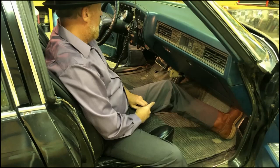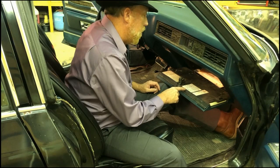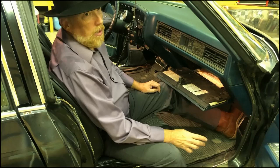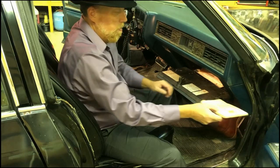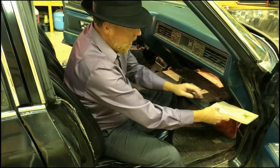Kind of neat thing in here, your big glove box, but this tells you all the things you need to know, your tire pressure, and if you're running sustained speeds of over 70 miles an hour, what you need to do. One little trick Cadillac did, I thought this was pretty interesting. Right here is your owner's manual. You never could find these things, so they hid that in the glove box. Thought that was pretty interesting. Actually, I keep that in here because nobody ever looks in there for that.